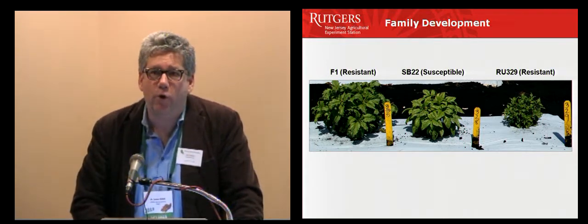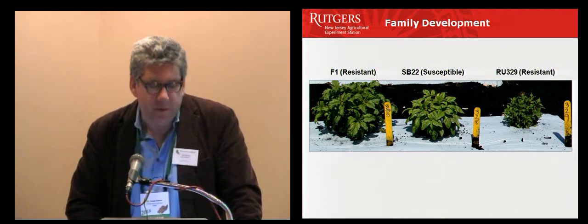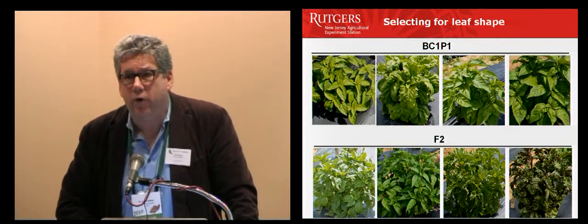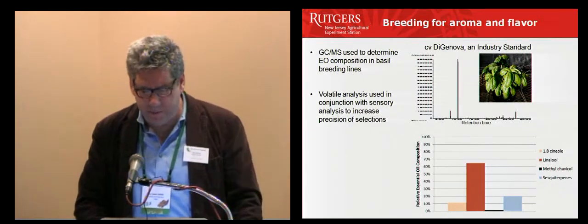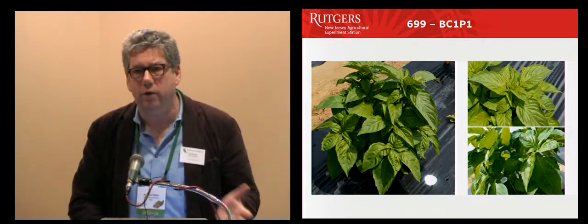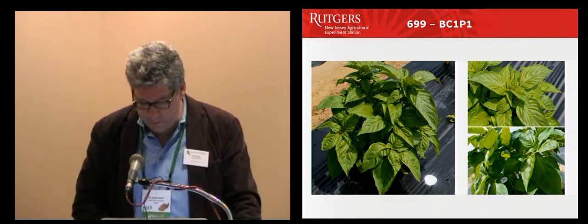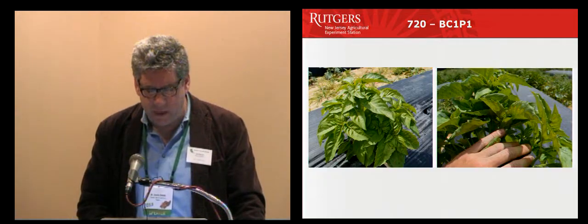But this is what we hope will captivate you to stay in the audience all day long, because you're going to see what happens when you cross resistance with susceptible plants. Some of the progeny that comes from that: some will be acceptable, some not acceptable. Some even acceptable in look may not be acceptable in aroma. And then what are we doing to try to create that correct aroma with plants that are actually resistant, or some of the plants are not resistant, but they have a high degree of tolerance.